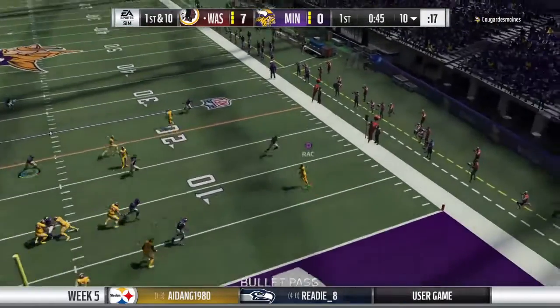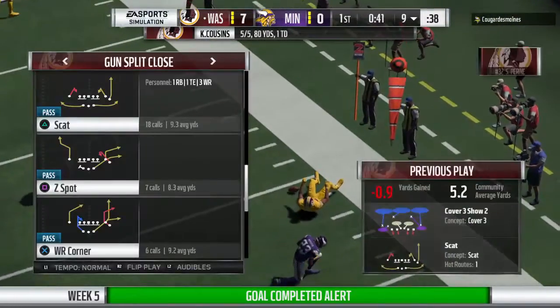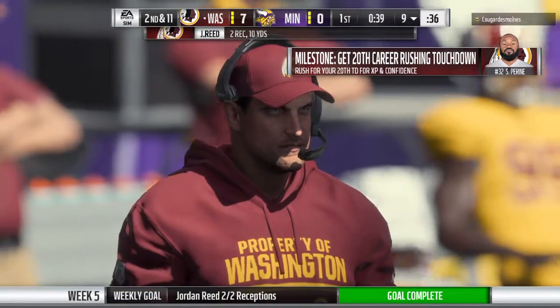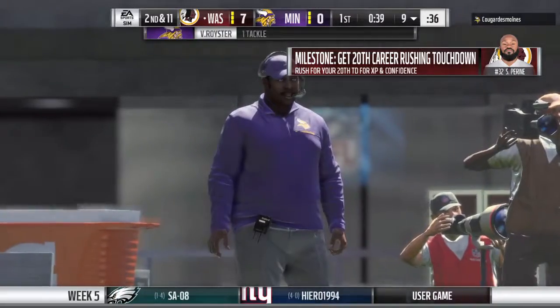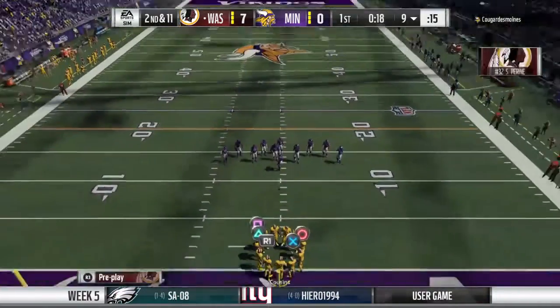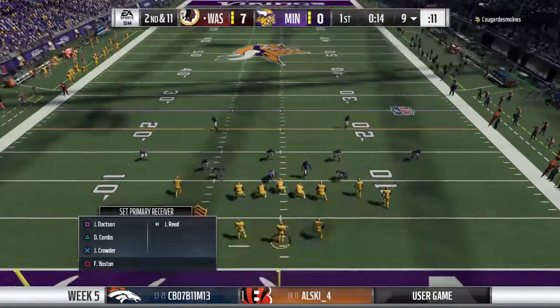Cousins now to throw on 1st down. And he finds the tight end, Reed. And he'll be taken down, losing yardage back at the 9-yard line. It'll be a loss of a yard, and that'll bring up a 2nd and 11. Final 30 seconds of this first quarter, and it's been a quarter dominated by the guys with the football.